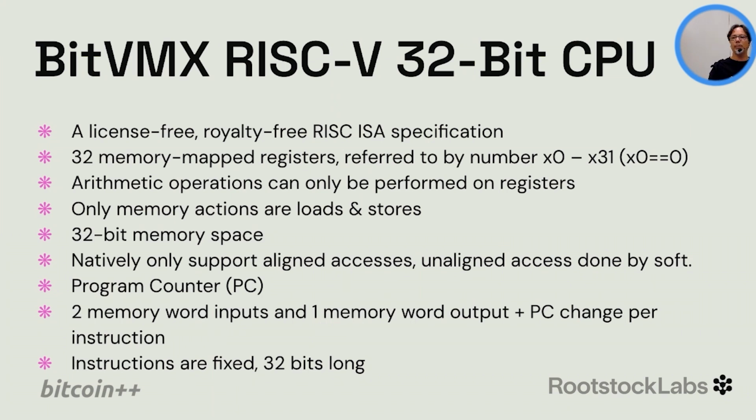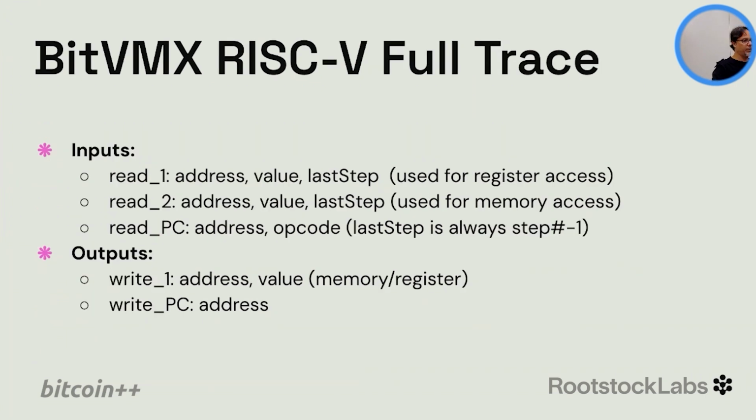Why? Because it's super general purpose, and there are a lot of toolchains to use it. RISC-V is license-free and royalty-free. It's a specification. It has 32 memory-mapped registers and arithmetic operations. You have memory operations, loads and stores, and a 32-bit memory space. All accesses are aligned to memory, which is good because it saves us from reading one additional potential value from memory. If you want to do unaligned access, you just do it in software. And instructions are also easy because they are 32 bits in length, so very simple to code.